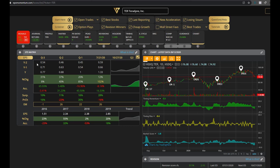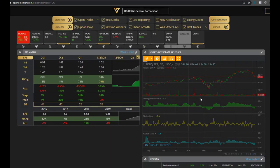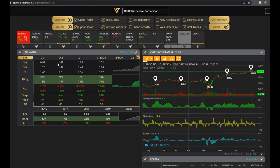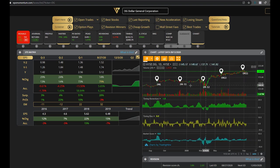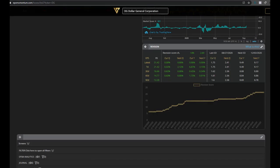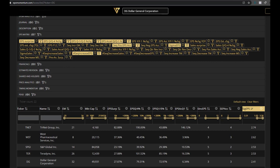They usually earn between 50 cents and 60 cents. Now they earn $1.33, which is very high up. That is really important. Dollar General, for example, usually made about 1 to 1.5 or 1.7 over the last 2 years. Right now it's 2 and 3. So it's really abnormal earnings numbers, and they keep growing. As you can see, the stock also has been going up and rallying non-stop. Again, very important metrics. I can filter, I got 22 stocks now, and I can carry on and look at revisions. But we will look at that in another video.